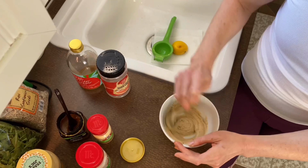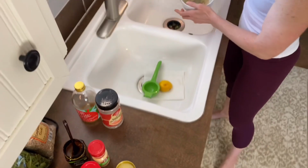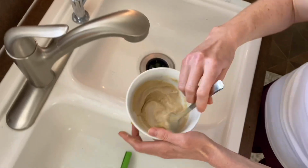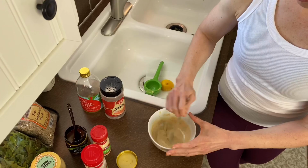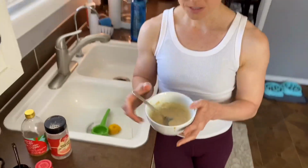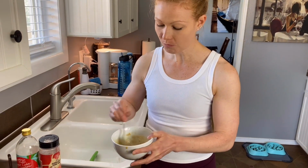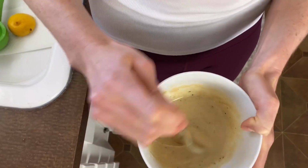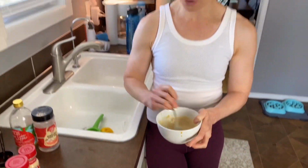Now I'm gonna add water to this. I add as much water as I need to make it more liquidy so I can spread it over the salad easier. Okay, great. So this is looking really good. I just like to taste it a little bit. Yeah, that's really good, actually, that's perfect. Okay, so this is the consistency that you want. See how it's more of a liquidy dressing? And I'm not gonna pour it over the salad yet.